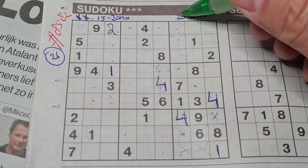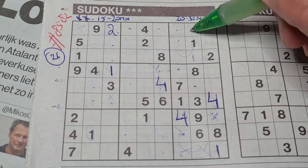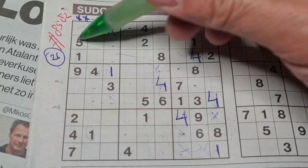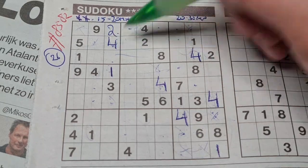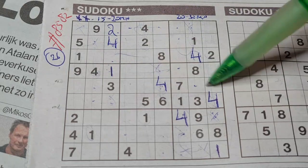Should be there. 4 in this column, 4 in the last column, so the column 3. Only 2 places left for the 4, should be here or there. We have 4 in the first row, no 4 there, 4 should be here. 4 in the third row, 4 in the first row, so the row between, the second row, the only 2 places left for the 4 should be here or there. We have 4 in the second column, no 4 there, 4 should be there. And all the 4s are used.